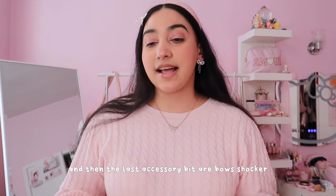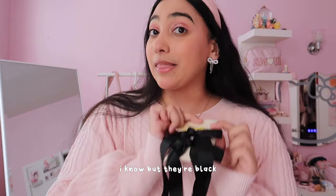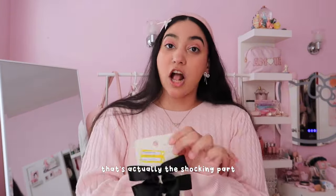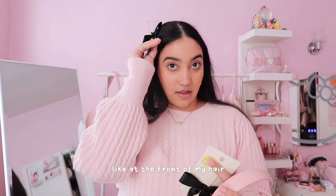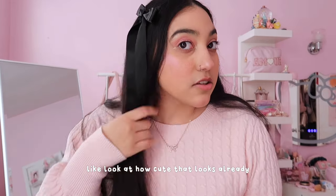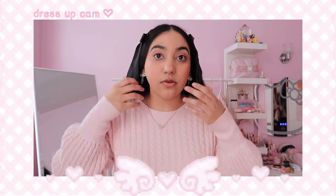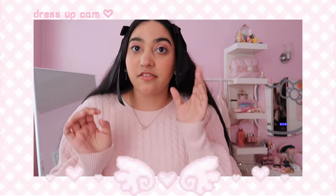And then the last accessory bit are bows. Shocker, I know, but they're black bows. That's actually the shocking part. I think I would just wear these at the front of my hair on both sides like that. Ooh, look at how cute that looks already. Are you kidding me? Yeah, no, we have to put on the other one right now. Look at how cute that is with them hanging off the side of my face like that.